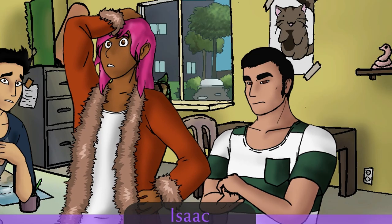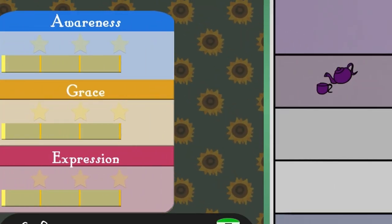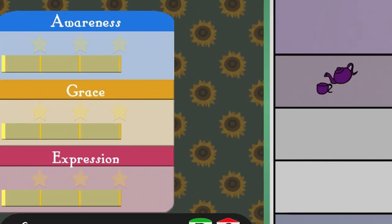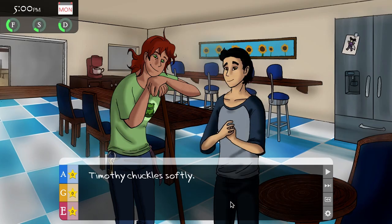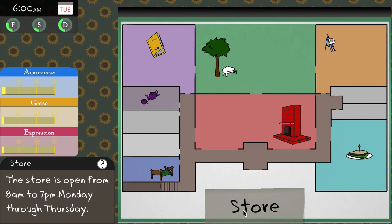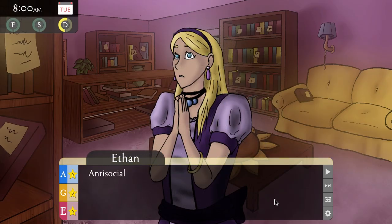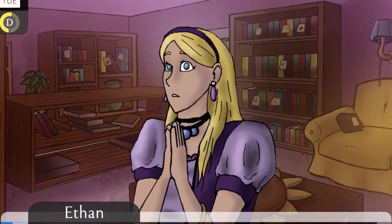The loud one and the quiet one. Somehow, I relate to both characters. Awareness, grace, and expression are also tabs that can be upgraded with certain events. Day one was basically the tutorial. Now I can go wherever I want and in whatever order I choose. Later, we learn that Charlotte has antisocial personality disorder. Wow, that's... the bro is literally me.